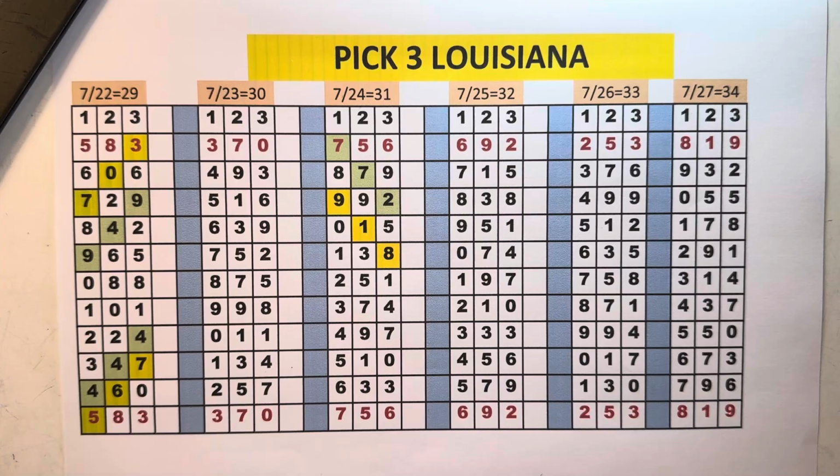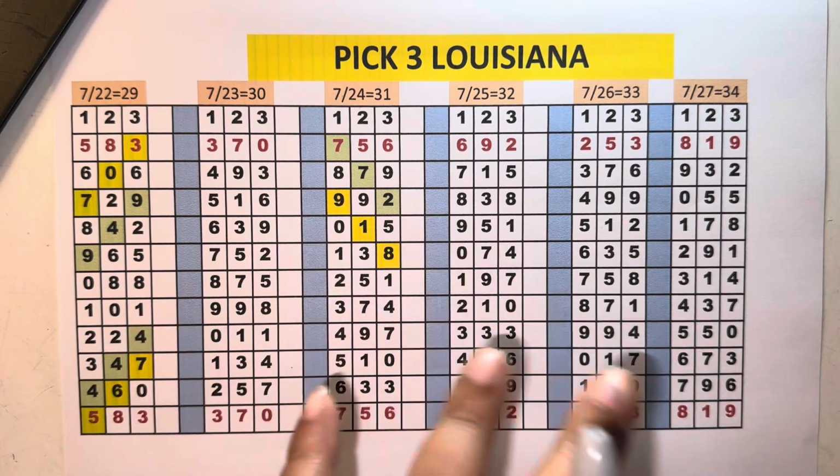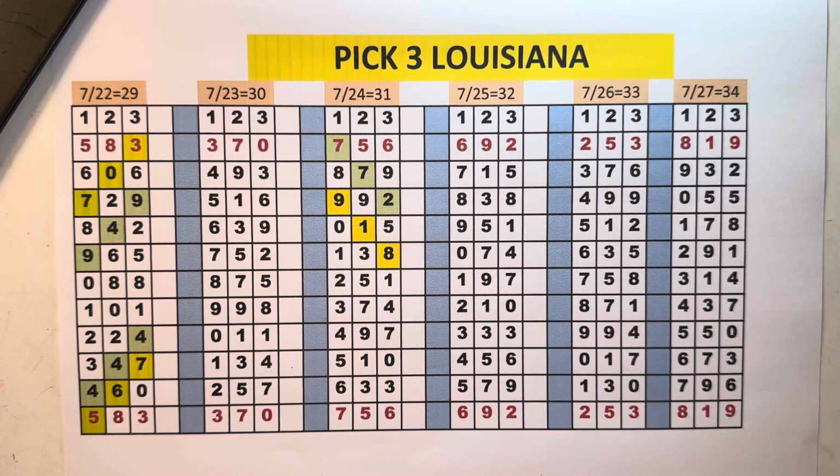All right. So Louisiana, I backtracked a few days. Louisiana only has one draw per day. Yay! I know, right? Not like Texas with its 4 draws, but that's okay. But I want to share with you how a few of these hits came to be using slanted triples and false triples, okay?